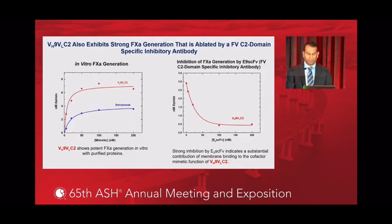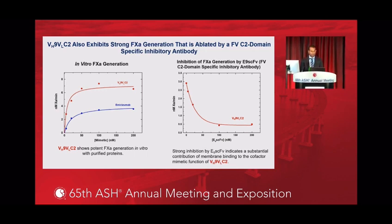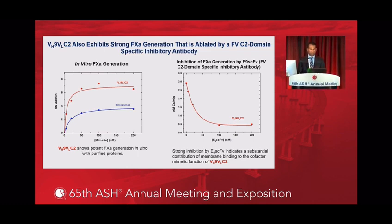These results were replicated when we did an in vitro factor Xa generation assay using purified proteins. As you can see, this scFv C2 fusion showed much enhanced Xa generation compared to emicizumab. Next, we wanted to see if this enhanced mimetic activity is mainly contributed by the C2 domain. For that, we used an inhibitory antibody fragment, E9-scFv, made from a monoclonal antibody that binds to the factor V C2 domain and putatively interferes with the binding of factor Va to the membrane surface. As you can see, this inhibitory antibody reduced the formation of Xa in a dose-dependent manner, and the inhibition saturated at about 85% when we used a 4 molar excess of the inhibitory antibody relative to the mimetic in this assay.